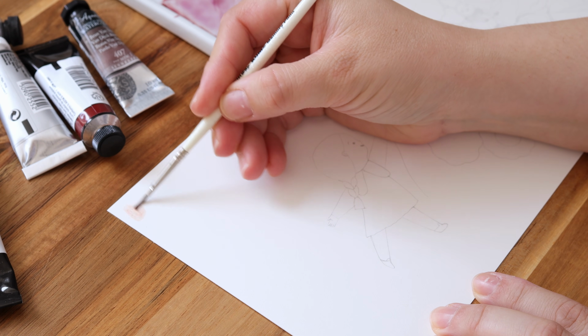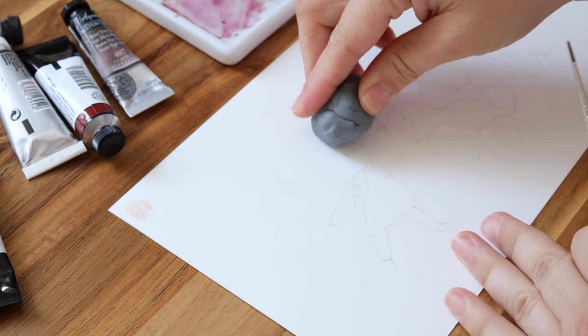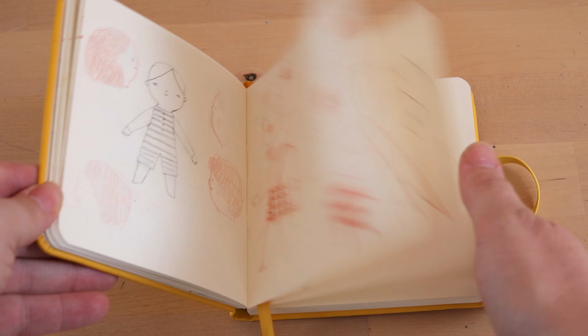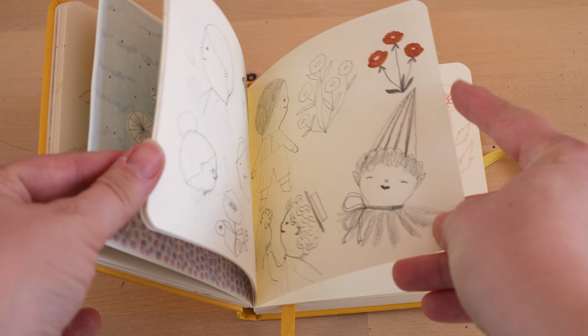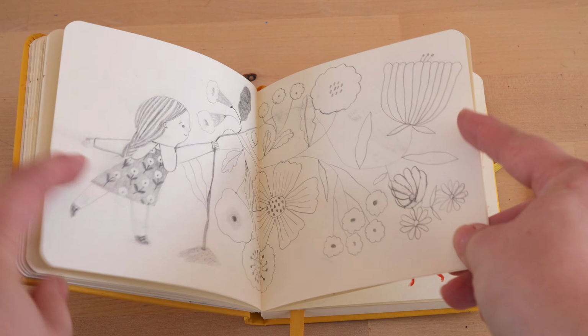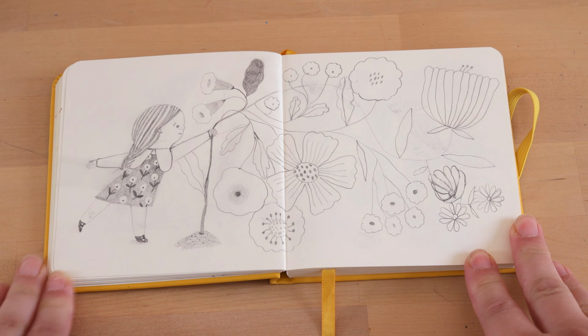Now I want to see how these colors work together in an illustration. I'll use a sketch I made a few days ago in my little yellow sketchbook. Nothing elaborate, just a small drawing to test how these shades behave side by side and how they blend into each other on paper.